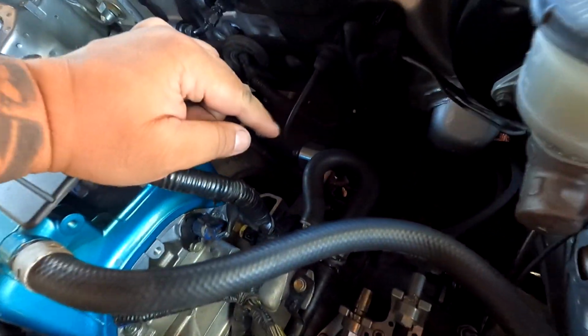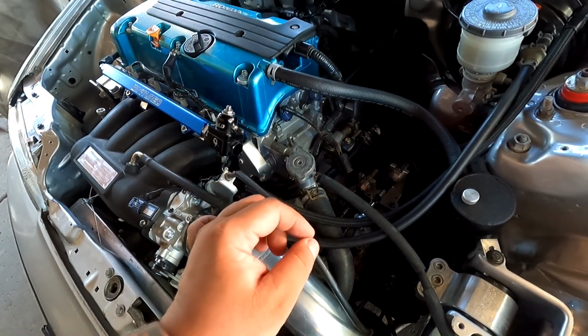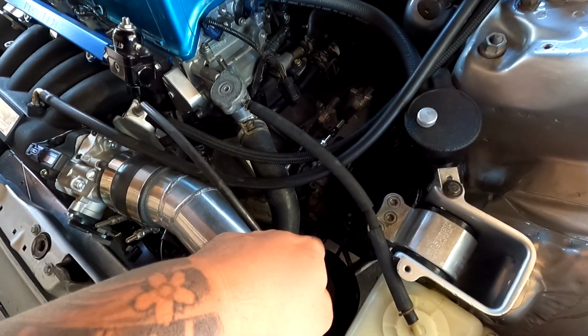Another thing that I was told was this speed sensor uses 0.5 volts for the power, where the speed sensor in the back uses 12 volts. So that's not going to work out. If you keep the harness the same without switching out the power source, it will fry that speed sensor.